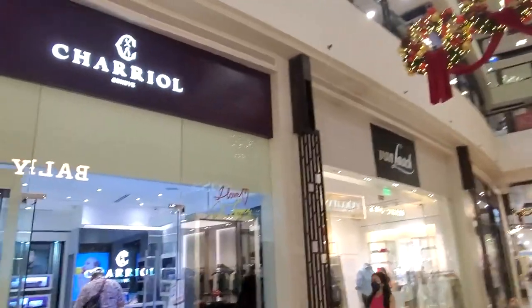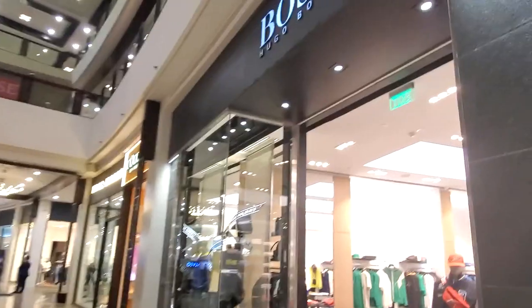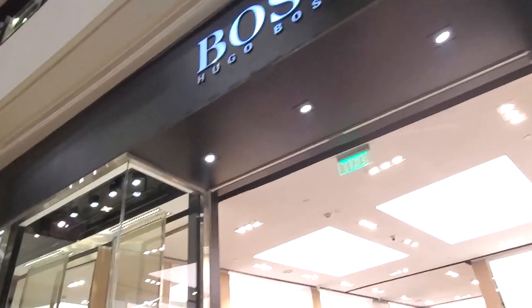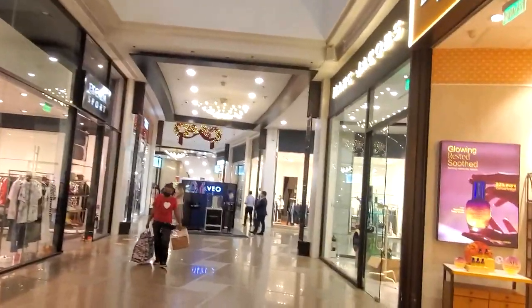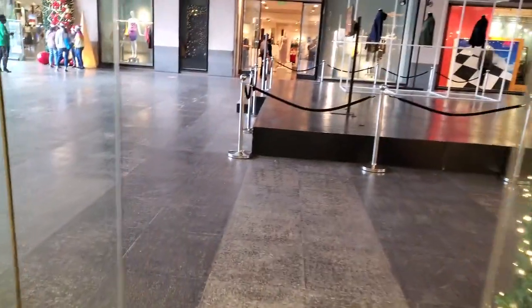Here is a Bali. Chariol Genevieve. Honestly guys, it's been a while since I've last been here on Greenbelt, so bear with me here. Marc Jacobs. Yeah, very nice stores here, for sure.